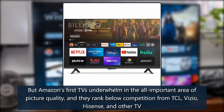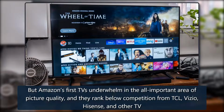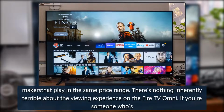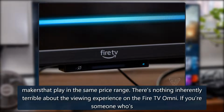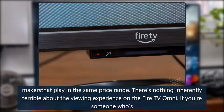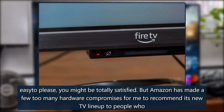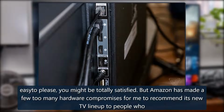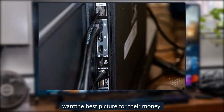But Amazon's first TVs underwhelm in the all-important area of picture quality, and they rank below competition from TCL, Vizio, Hisense, and other TV makers that play in the same price range. There's nothing inherently terrible about the viewing experience on the Fire TV Omni. If you're someone who's easy to please, you might be totally satisfied. But Amazon has made a few too many hardware compromises for me to recommend its new TV lineup to people who want the best picture for their money.